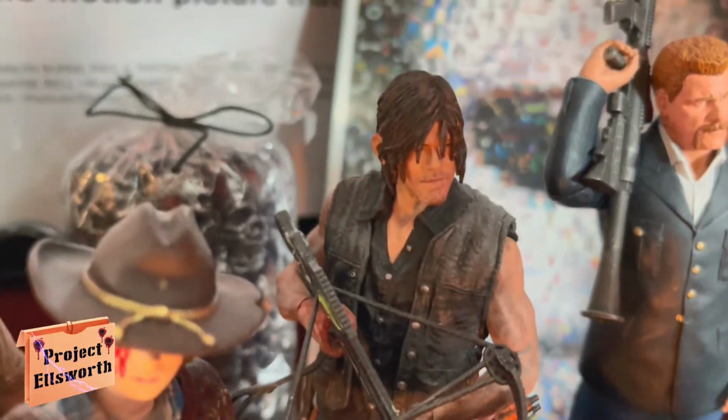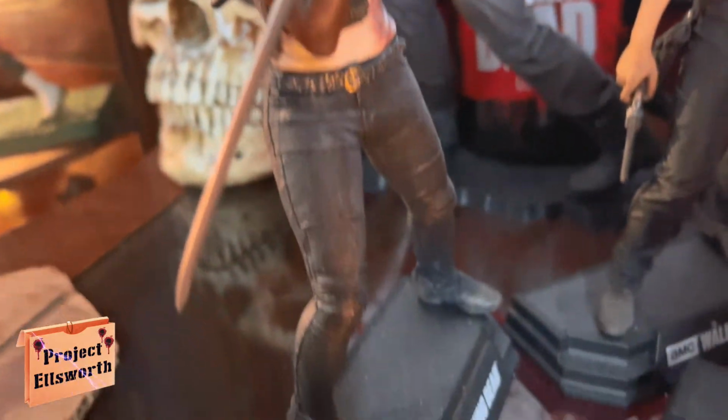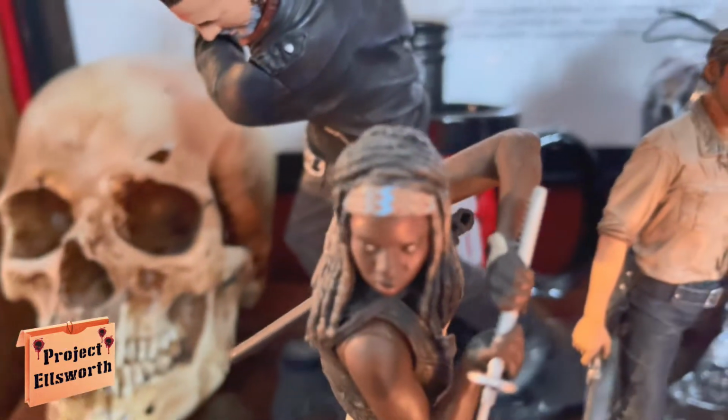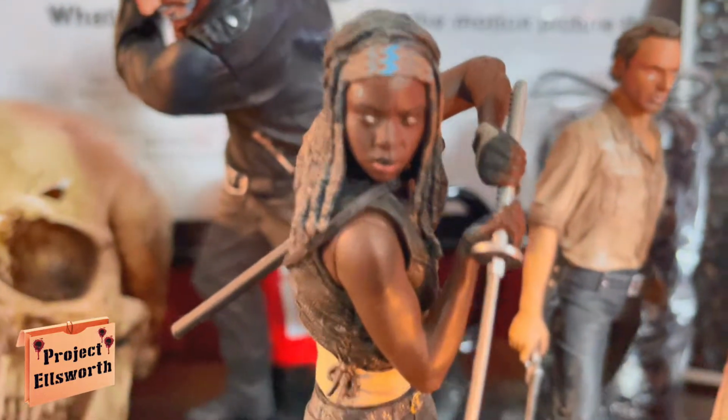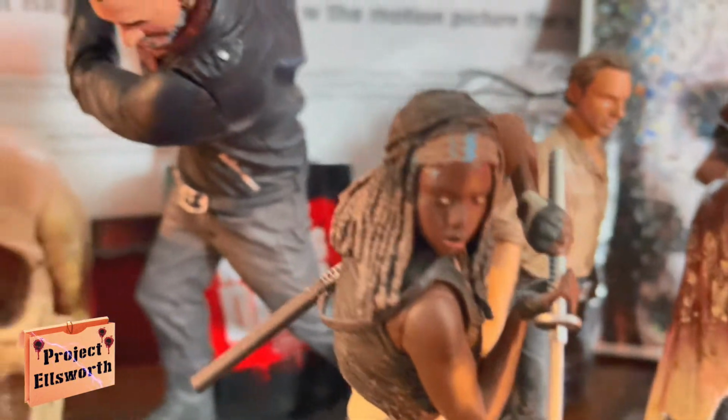Not too long after Daryl came out, Michonne came out. Danai Gurira is no longer on the show. She left for greener pastures, and I believe and have to assume that she is going to appear in the upcoming Rick Grimes movies, if that ever happens.